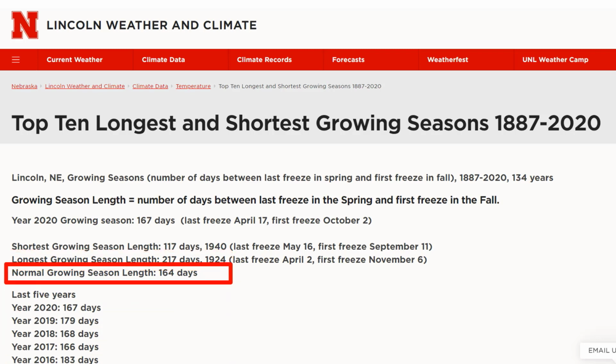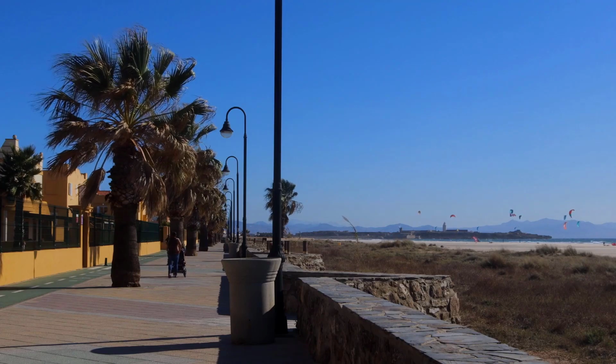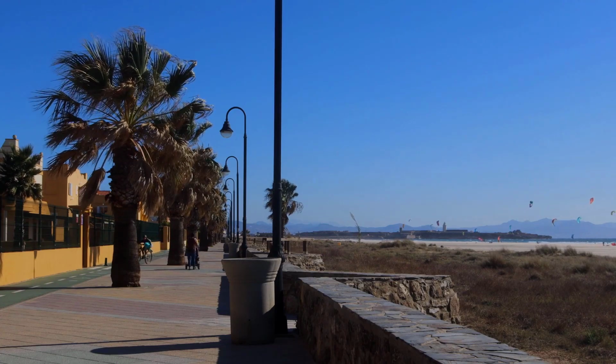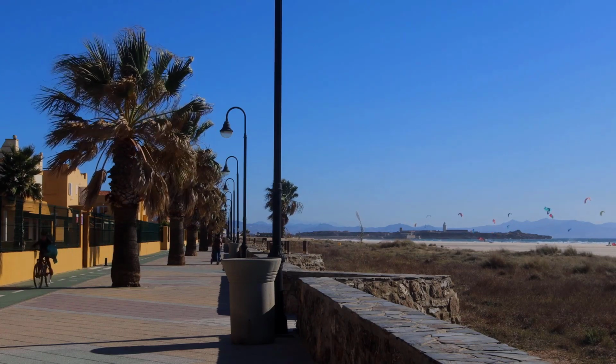The normal growing season is 164 days. So based on first and last frost dates, you have a little less than half a year where you can grow food outdoors in Lincoln, Nebraska. Now, you may say, well, it's colder in Lincoln, Nebraska than where I live, and that is certainly true for me. I currently live in Southern California, and the city I live in has the opposite problem. While I can grow year-round outdoors, heat is sometimes an issue.